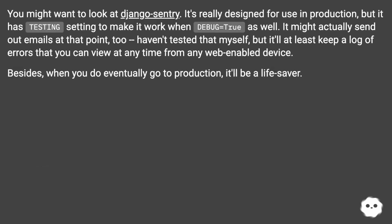You might want to look at Django Sentry. It's really designed for use in production, but it has a testing setting to make it work when debug equals true as well. It might actually send out emails at that point, too. Haven't tested that myself, but it'll at least keep a log of errors that you can view at any time from any web-enabled device. Besides, when you do eventually go to production, it'll be a lifesaver.